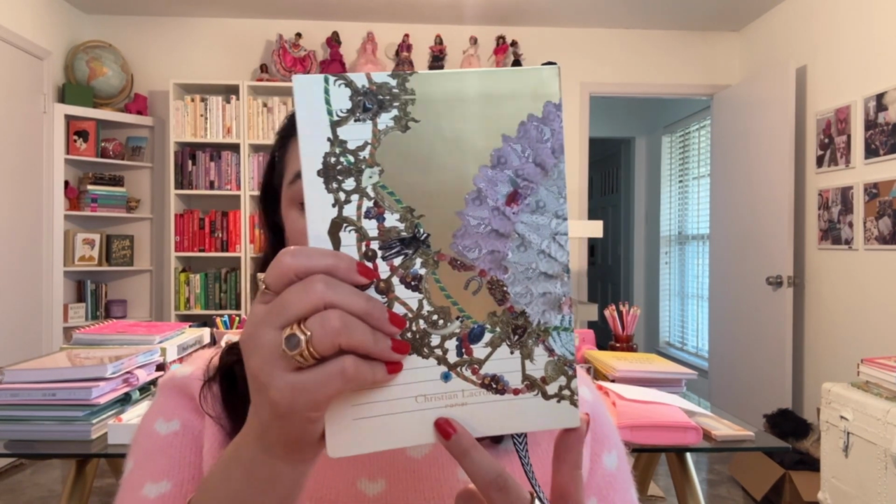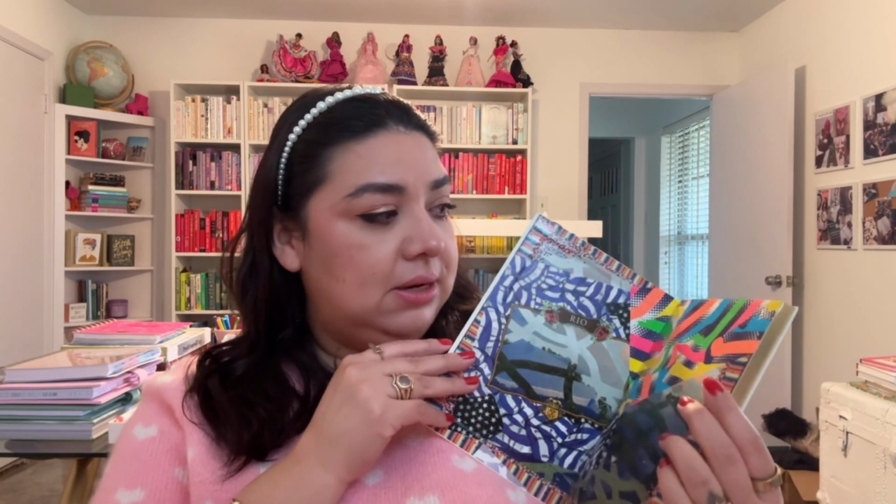Okay, so these next three are just kind of like, I have no idea. So the first one says Rio de Janeiro. It is by Christian Lacroix, or it says so up here as well. I initially wanted to do it just like the first one, but this one is kind of different. It doesn't have a soft back that folds over. This one has a hard back, so I don't think I could fit this in one of these, but I might, because I put the photo album and it has a hard back, so we'll see if I can do the same with this one.